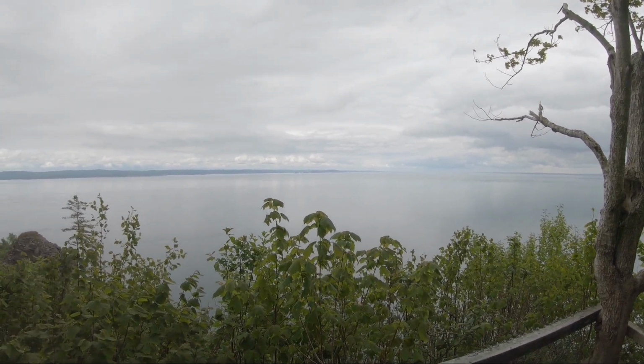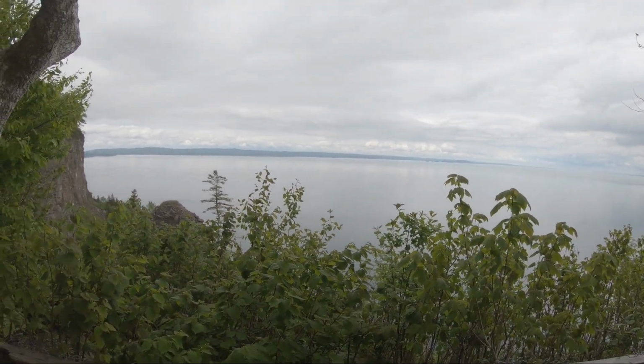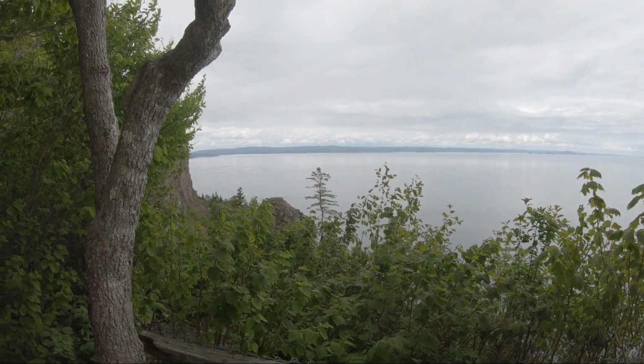And here is the final view of the trail. Lookoff is the lookoff that they talked about. I don't think they called it anything, did they? Lookout trail. What's the lookout trail?